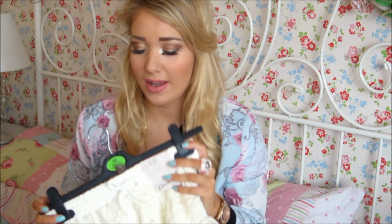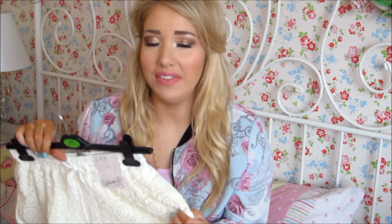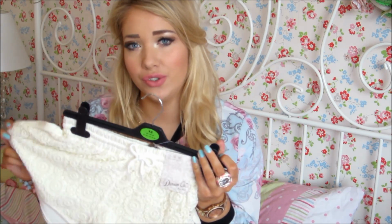Next thing I got was another sale bargain. Primark sales are the best because it's ridiculously cheap. I picked up these shorts. They reminded me of the H&M lacy shorts I've seen. They've got a lot of these kind of cotton shorts in Primark at the minute. They have this butterfly pair, which is really, really nice, but they kind of remind me of pyjamas. I don't really know how I'd wear them.